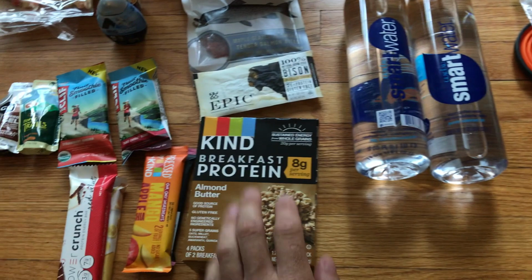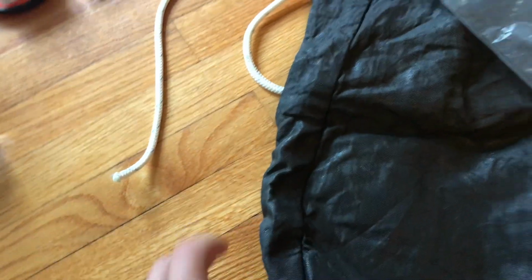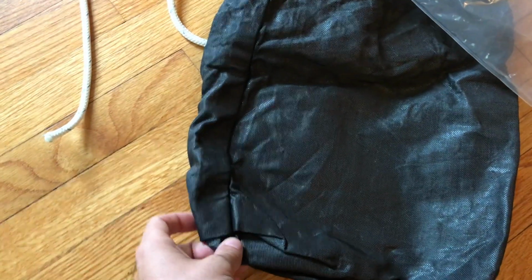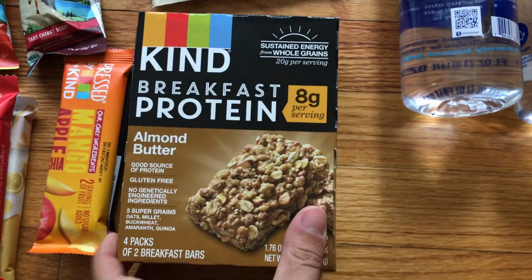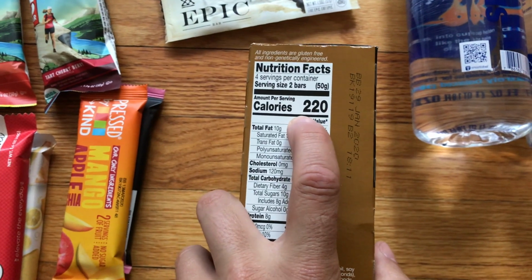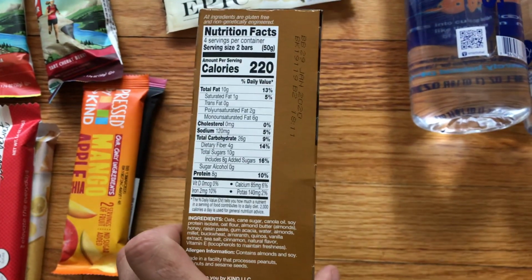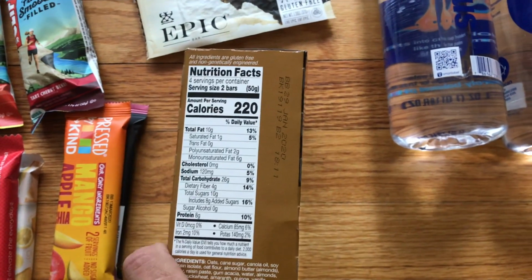Plenty of room for all of my food for the A-100, and I will be lining this bag with the OP sack. This is about the same size, and this is going to give me good scented food protection, and ease of hanging it away from my tent each night on the A-100 in Pennsylvania. So I'll be bringing all 4 packs of these, and it's 220 calories for the 2 bars within the 1 package. So I have about 880 calories with just those, and about 50 grams for each serving for the weight.